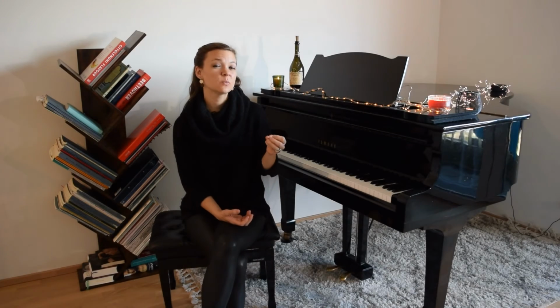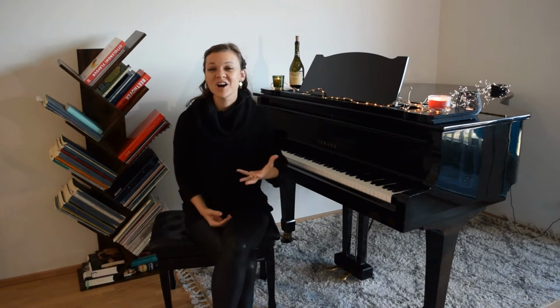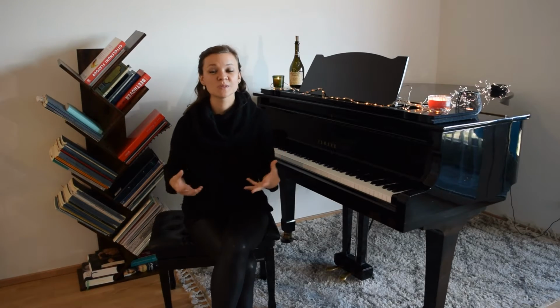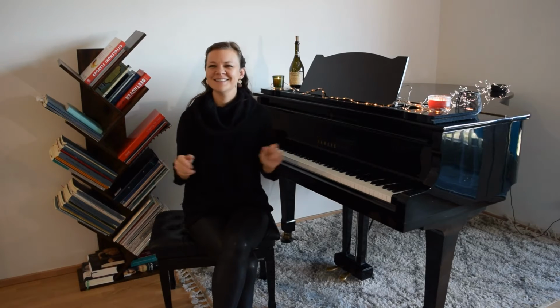Is it better to play piano by ear or to learn with sheet music? Let's get into it. There are a number of pros and cons for both of these styles of learning and for both of these approaches to music making. So let's dive into the pros and then break down the cons and then see where we land on this discussion.